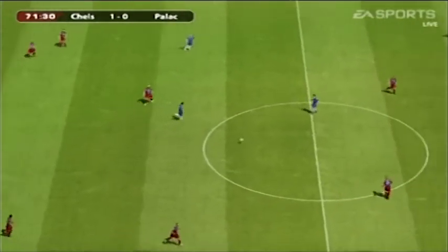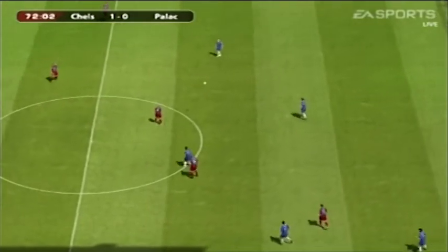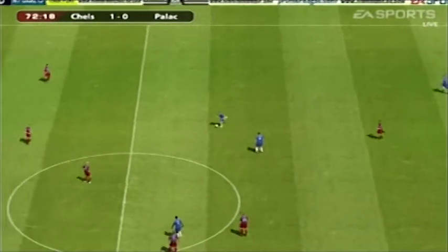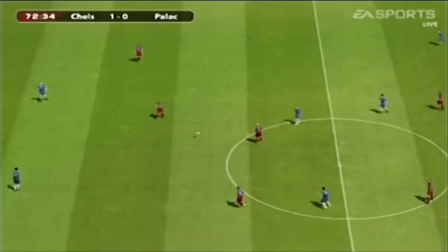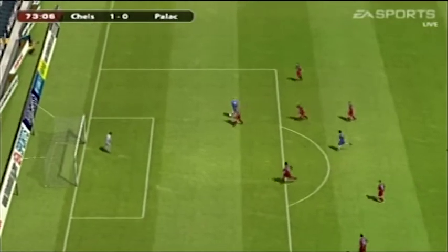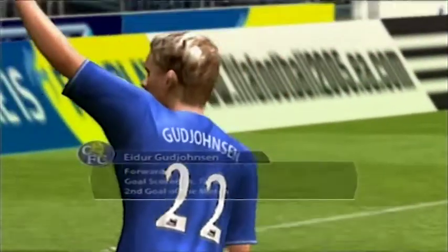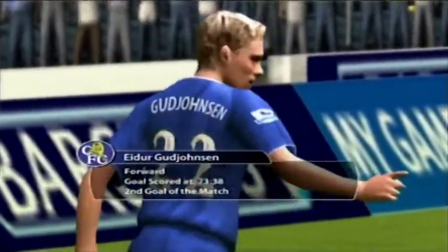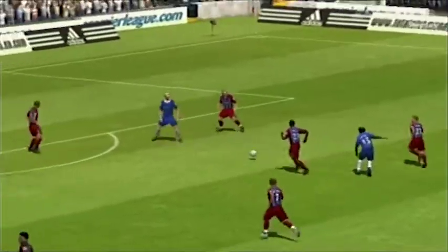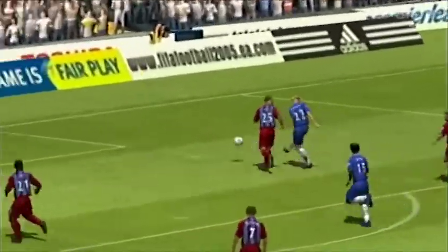Quality ball. Shipperley. Couldn't hold on to it. Cole. Yes, good attacking ball. Good Johnson. He's finished it. Well, you know something, I think he would have shot himself if he hadn't scored from here. He finished it beautifully.